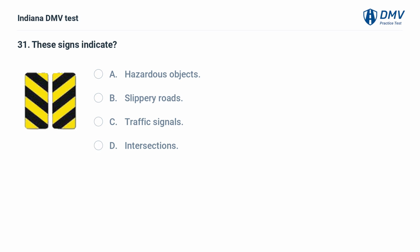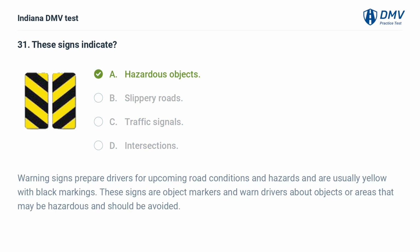These signs indicate A. Hazardous objects. B. Slippery roads. C. Traffic signals. D. Intersections. A. Hazardous objects.